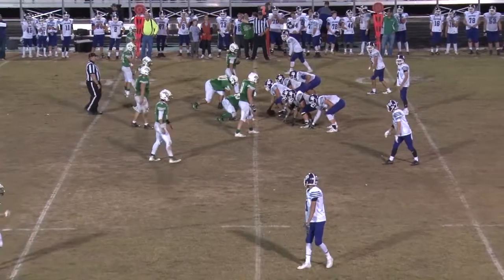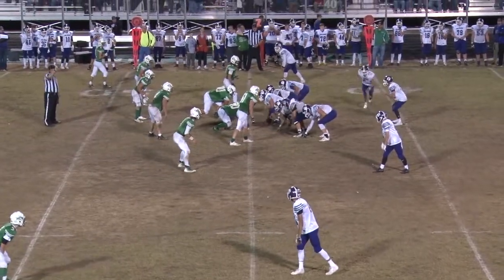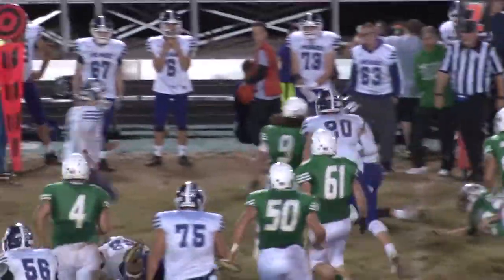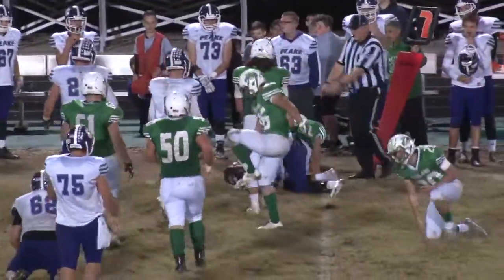Richendaler back in the gun. Trips left, Twins right. Harless comes in motion. They're going to fake it to Harless. Richendaler keeps it, reverses field. Has some room. Going to pick up 1 yard.